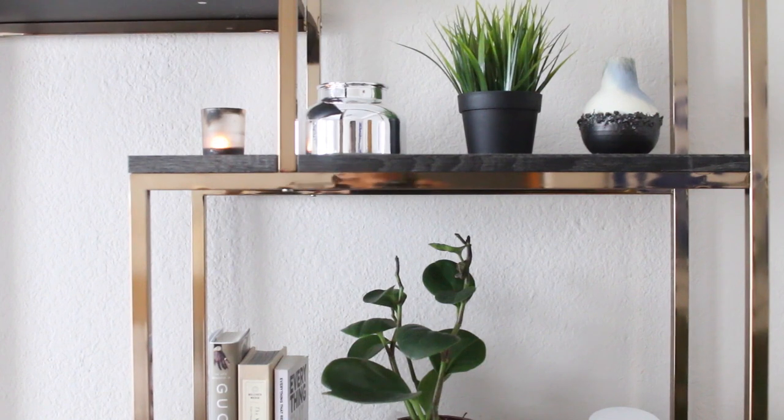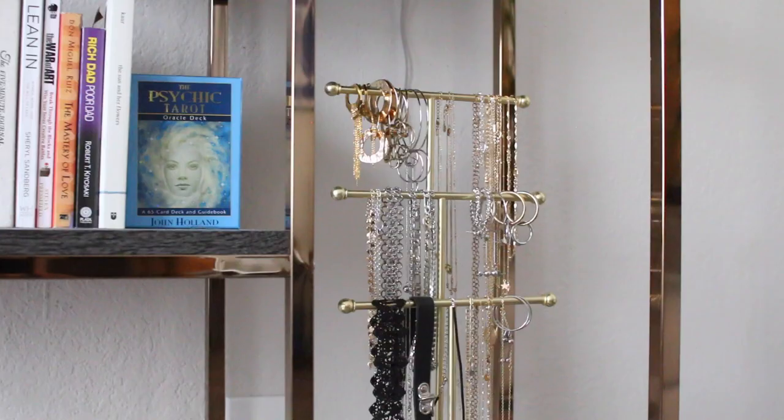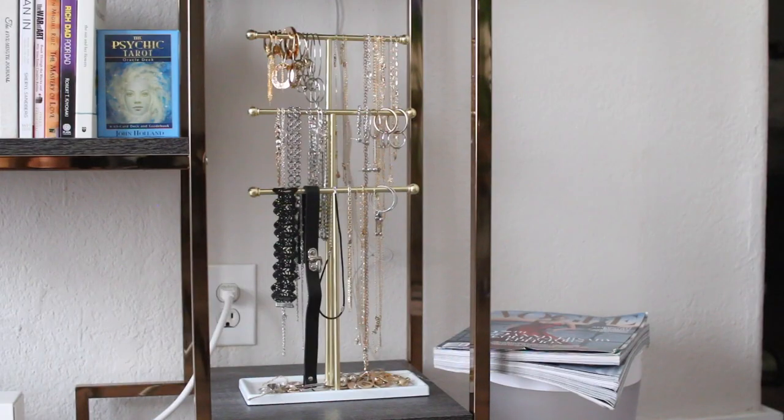And what's amazing is that they actually have a $30 unlimited assembly fee. So they came and assembled all my pieces for $30, which was perfect for me because I really can't build anything.